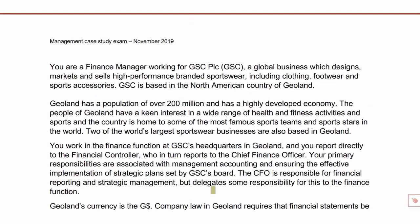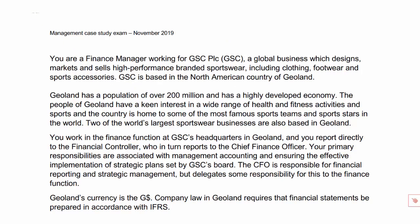So looking at the first page of the pre-seen document, you're told that you are a finance manager working for GSC, a global business which designs, markets and sells high-performance branded sportswear. It's interesting that there is no mention of manufacturing, and as we will see later on, the manufacturing of the sportswear that this company sells is actually outsourced to a number of third-party specialists. GSC, we're told, sells clothing, footwear and sports accessories. We'll see that clothing is overwhelmingly the most important revenue generator for this business.